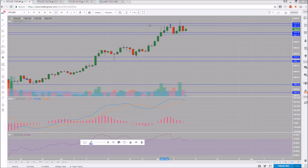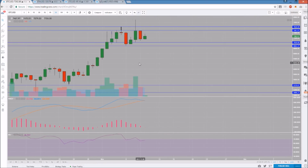Hey everyone, doing a quick check-in on the big three, starting off with Bitcoin. Multiple inside bars forming on the daily time frame. We're still holding up. There's no all-out dump at this point from the reaction to the postponement of the fork, and we are seeing the bulls hold up just fine.